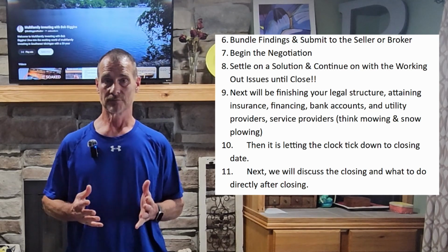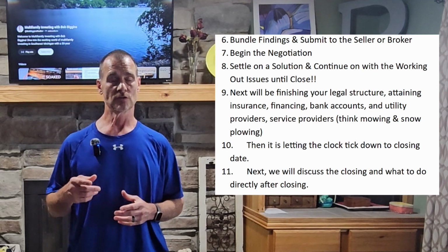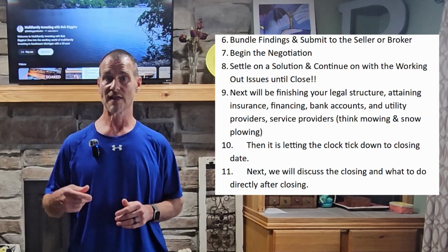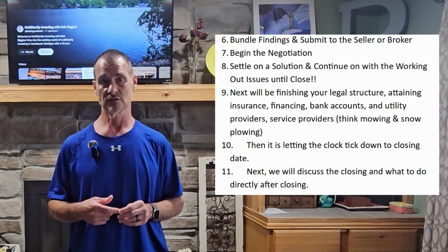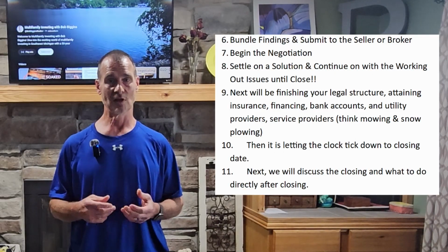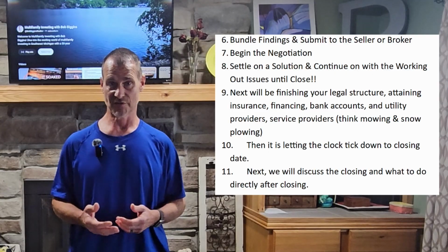You're going to need a bank account. When you close, you're going to get all of the security deposit money. You need to put that into an account, and you got to have that account set up already in advance, because you're not going to want to hold on to a potential 5 or 6 figure check of all those security deposits.